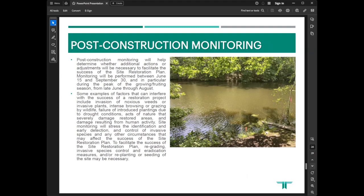Adaptive management is a process that emphasizes using lessons that you learn while you're performing mitigation or management activities to guide future decision making. The post-construction monitoring will help determine whether actions or adjustments will be necessary to facilitate the success of the mitigation plan. Monitoring will be performed between June 15th and September 15th, most notably during the peak of the growing and fruiting season.